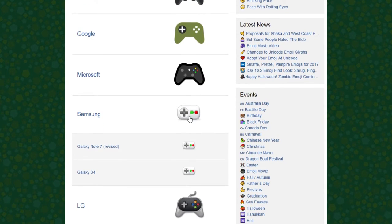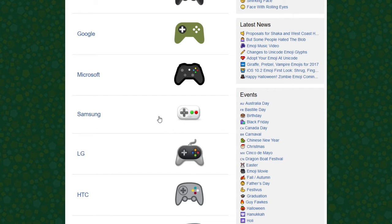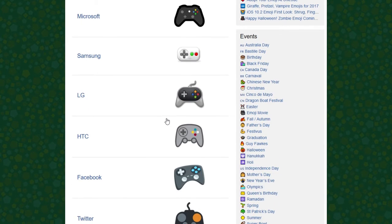Samsung's looks bad. What kind of controller looks like that? That looks like a pager. It almost looks like a Wiimote if you turned it to the side, but it's not to the side. So it isn't trying anything right now. It just looks bad. LG's looks bad too.